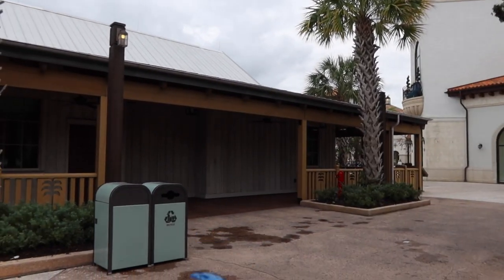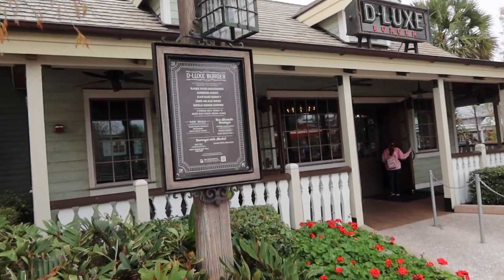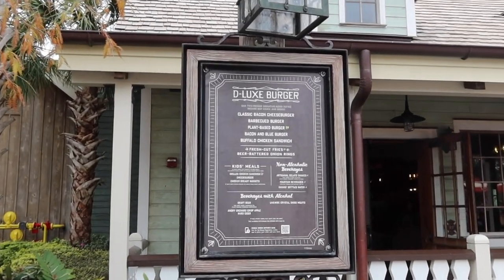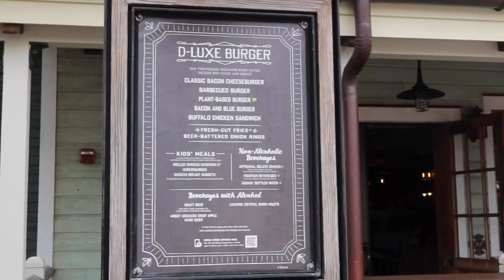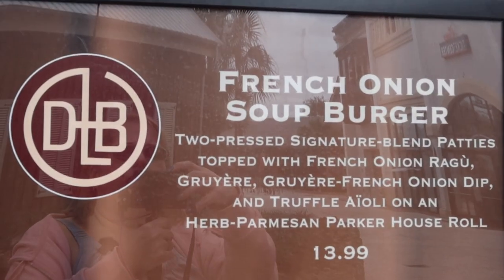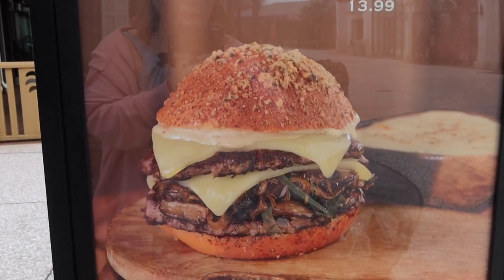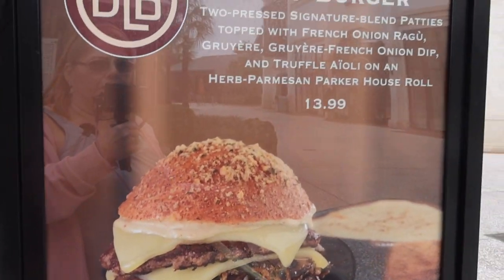Behind Zara's and next to the Welcome Center is Deluxe Burger. And they have a set menu, but then every month they have like a special burger that comes out. So this is just the regular menu. And they've got seating inside and they have it outside too. Here is the burger. Right now is the French onion soup burger, $13.99. That actually looks really good, but I'm not going for a burger today.